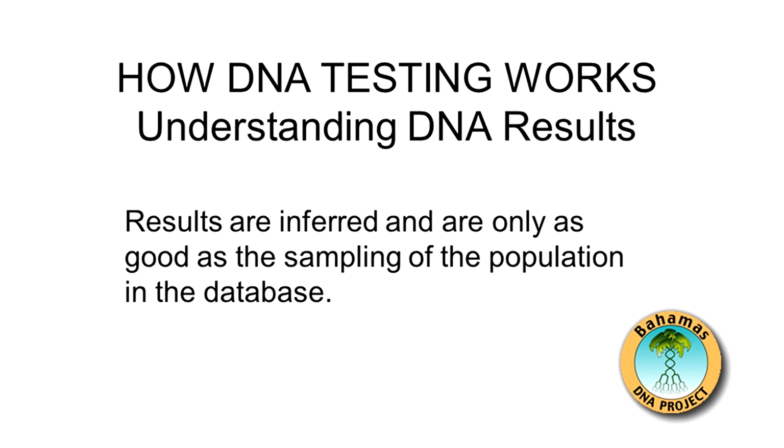One caveat about DNA testing is that the DNA results are only as good as the database that you're comparing with, or the population that was sampled. And the results are inferred, meaning that it's based on some reasoning going on.